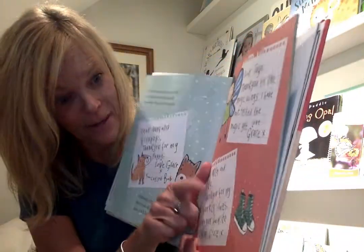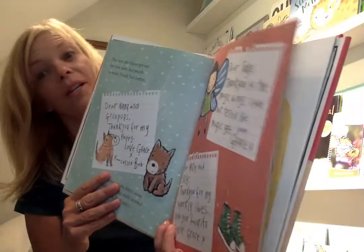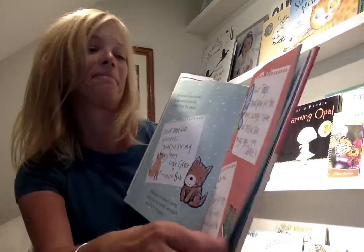This page reminds me of my daughter. She used to have sparkly shoes, and she even wore it to her band concerts.